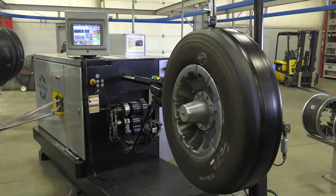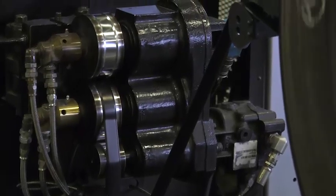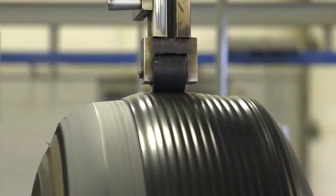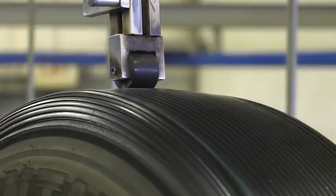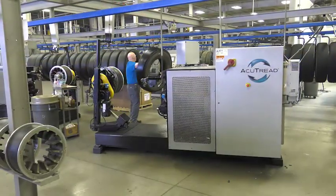The other type of retread is called mold cure, because the final tread is molded into the tire after thin strips of uncured rubber are wrapped around the casing to precise specifications. Once the casing has reached the final dimensions, it is cured in a press similar to the way that new tires are produced.